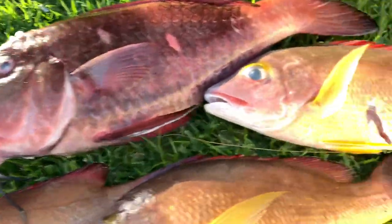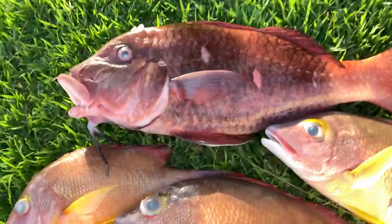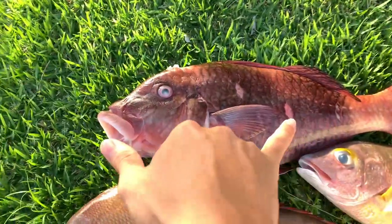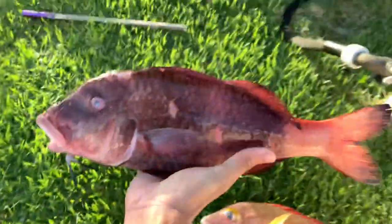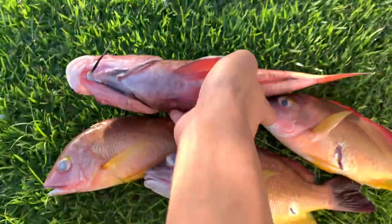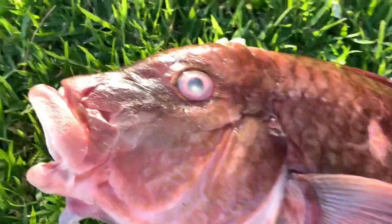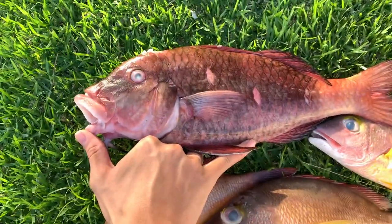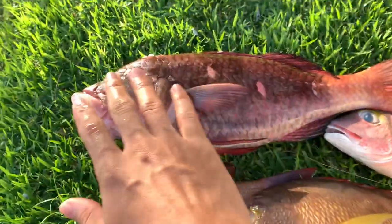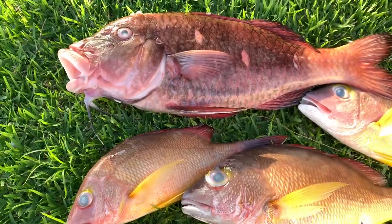Back from the dive, got a few toaos, not as many as I would have liked, but still a few. And then we got this big Munu that I got with my three prong. Fatty. So I'm just gonna get this guy cleaned up and then we're gonna cook him.